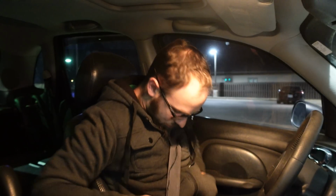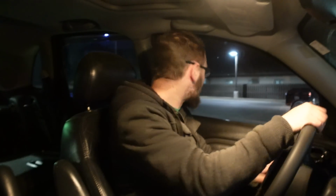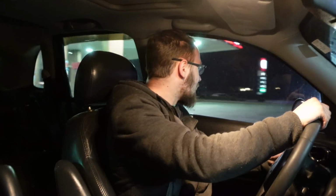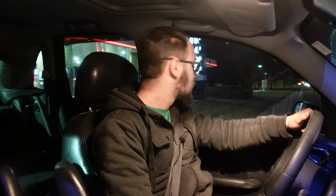$20 gas later, I have been, where's my key? There it is. I've been babying this around a little bit, getting it up to temperature. Got some gas. Let's see what this thing is like. First off, there's definitely something wrong with the motor mount somewhere. The engine's running smooth, but I'm feeling every single combustion event.